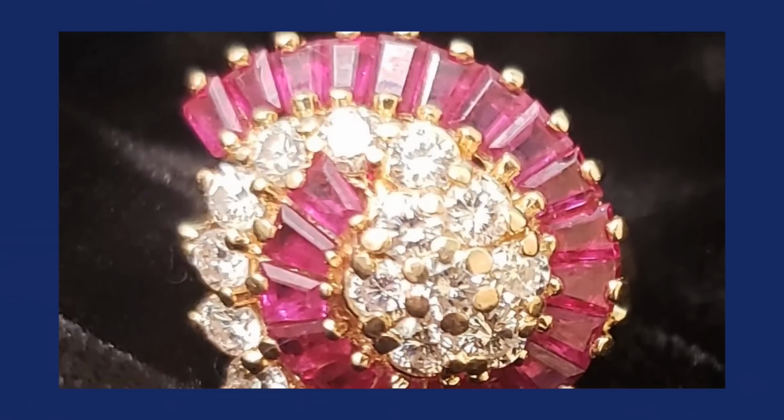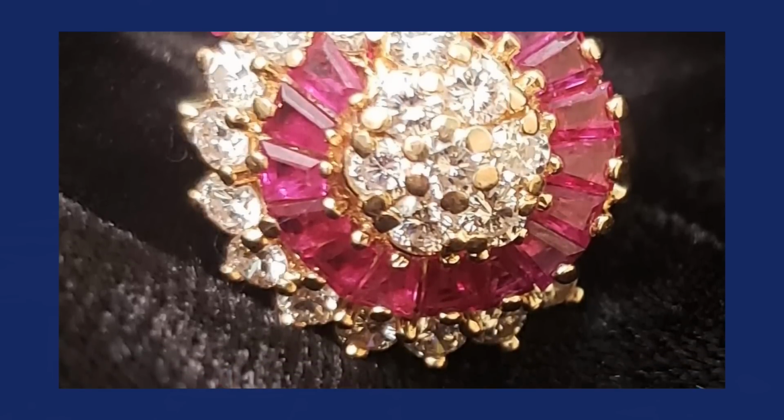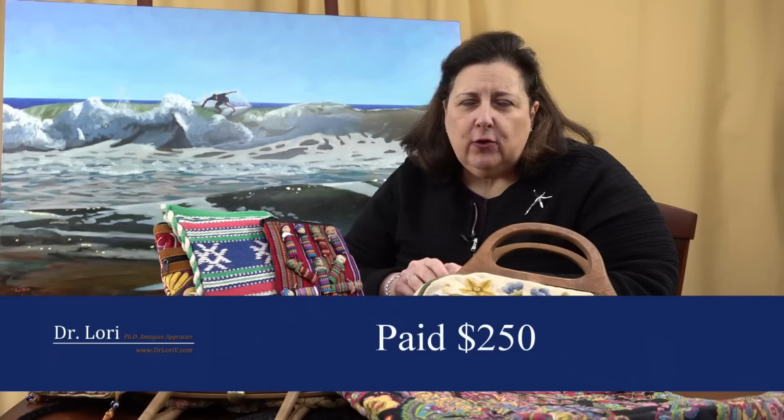This particular piece is 6.7 grams, 14 karat gold, 19 rubies, 21 diamonds, a beautiful ring. Yeah, it's from the 80s. Maybe it's not your taste, but it's got some serious materials working for it. It's a gorgeous, gorgeous gemstone ring. Having said that, my class member bought it for the price they were asking, $250, for a ruby and diamond ring. This shows me this person has no idea what the market is for jewelry. No idea. So if that person's a reseller, they're losing money.